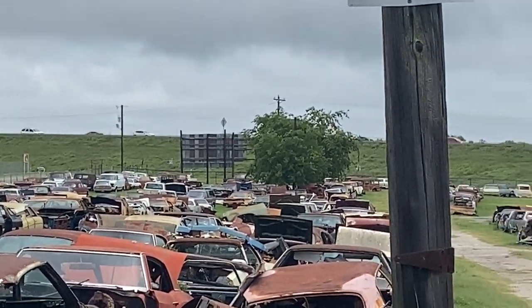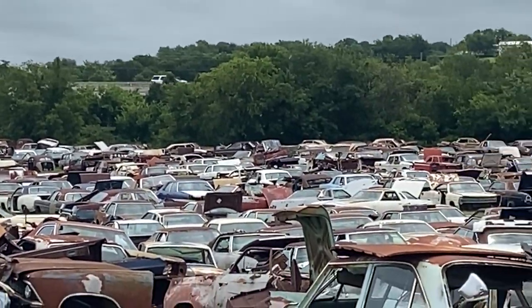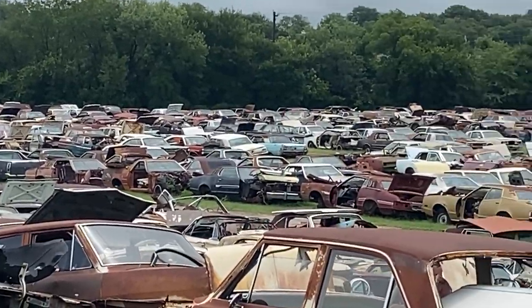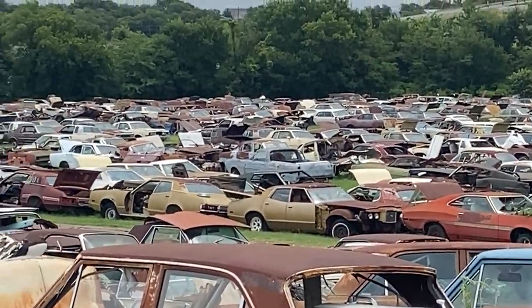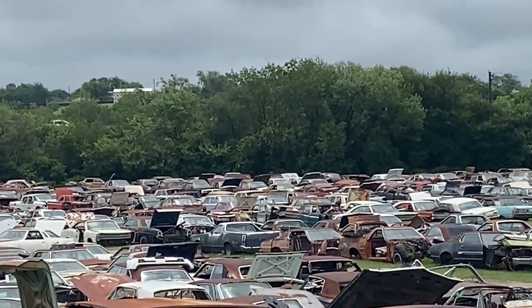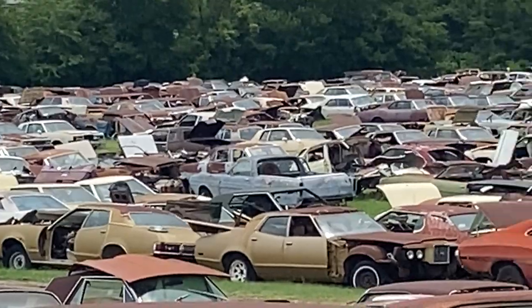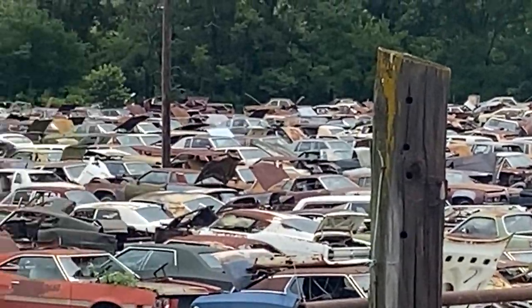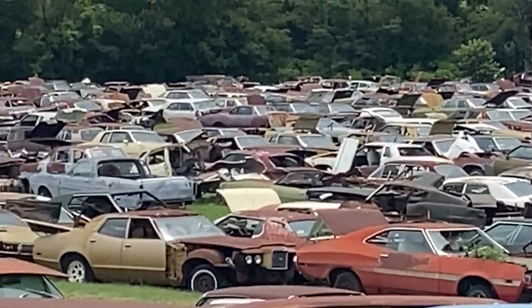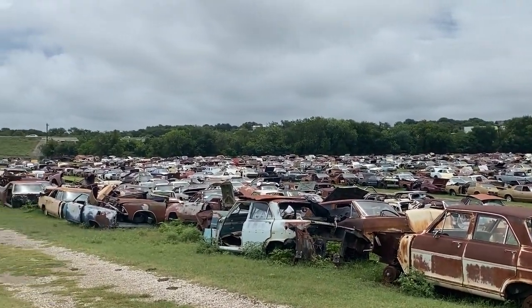We're gonna walk back that way. But this place is crazy with cars. He said all these are the parts cars. It looks like there's a Torino. Just trying to look, see if I can see anything. Bunches and bunches of stuff. More cars than you can shake a stick at.